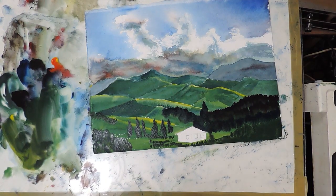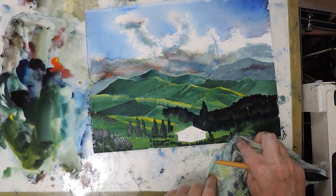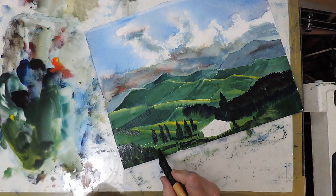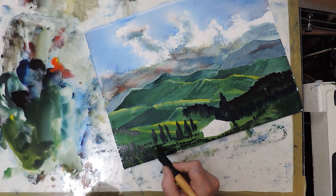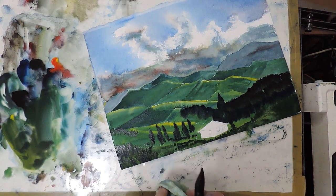Perhaps not quite as much as that, do you say? I think perhaps I heard you say that. A little bit of shake gone in there. So we'll let that stay there, and we'll just cover over these white splots with some dark splots.